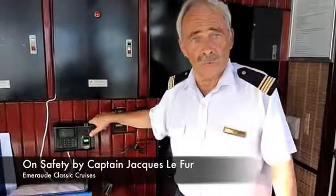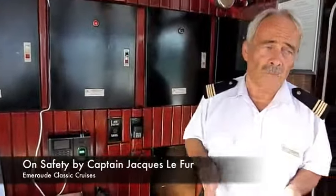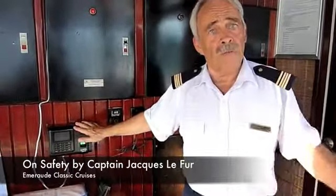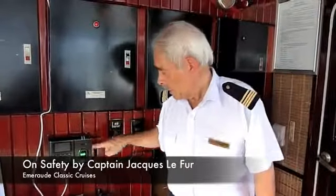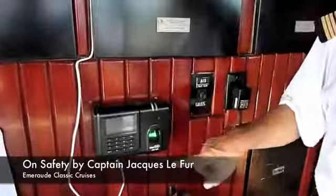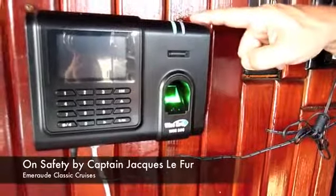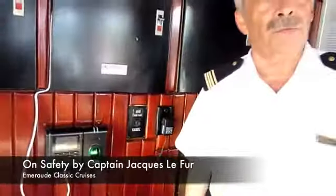All the day, but also all the night, the staff, the crew, check the boat. The position of the boat, the safety, and also if some guests need care or need something, the staff are available for us. And we could control the staff's work all night with this fingerprint system. So every morning, the captain could check that the staff at night did their duty.